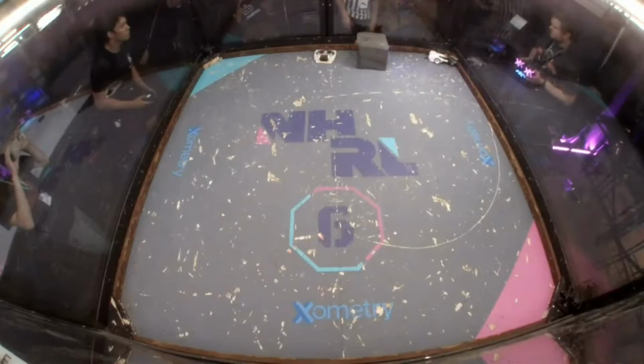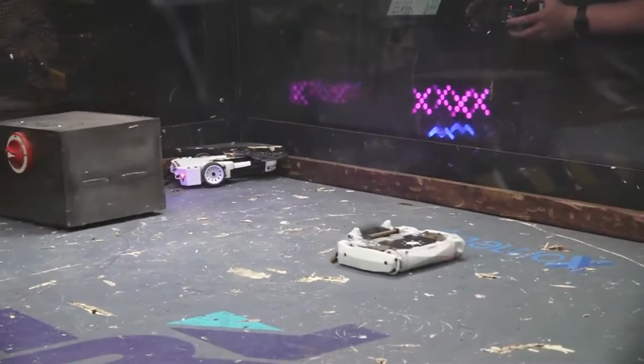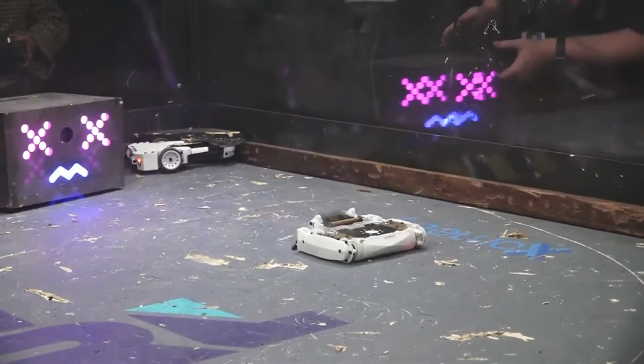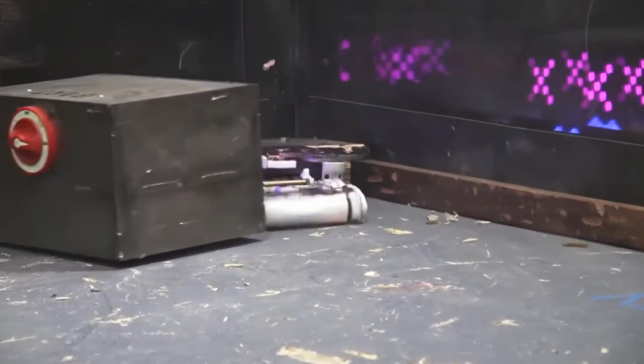I love that angle of the camera. Wow. Yeah, the Bart cam. If Komodo's got wings, it needs it now. Yeah, he needs to get out of that corner. That is not where you want to be.